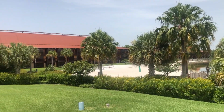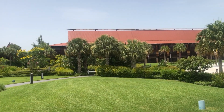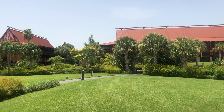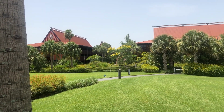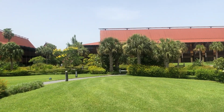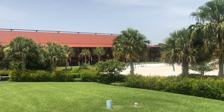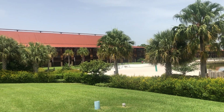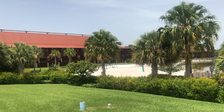So today we're gonna walk around, show you what there is to do at the resort, again to give you a feel of what it's like to be here if you're planning a trip. And also we're gonna show you some of the safety precautions that the Polynesian and Disney has implemented to help keep guests and cast members safe. The first of which is face coverings. Everybody is required to have a face covering.